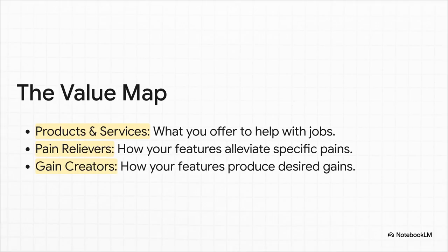Then you've got the other side, the square. This is you. This is your product. Here, you list out what you offer. But here's the crucial part. You map every feature directly to what you learned about the customer. How do your features kill their pains? And how do they create their gains?